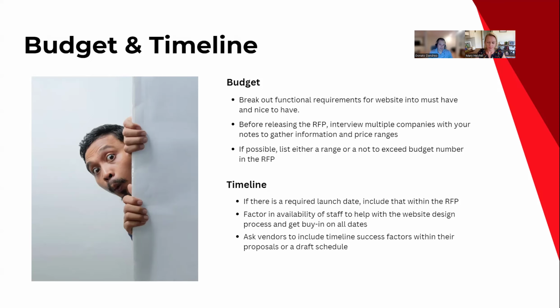I think it's good to have vendors, maybe in the evaluation criteria or just the RFP checklist of what you want from vendors, really include the timeline within that, and even a draft schedule. Like, how is this process going to play out with revisions and all of that over the course of a project to ensure that the project is done on time, within budget, and everyone's happy.